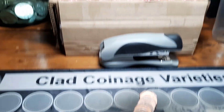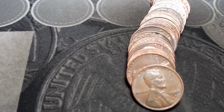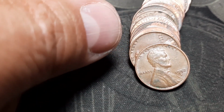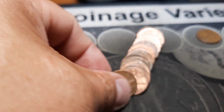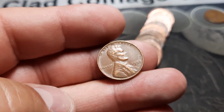Roll number 2. About a little over halfway through this roll, and we got some back-to-backers right here. 2 wheat cents. Looks like a 52D in the front here. It is very nice. Followed by a 1953. Awesome. 2 rolls in, 3 Wheaties on the board.